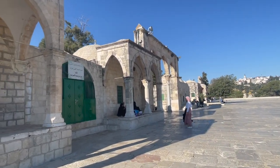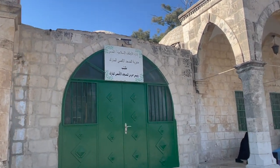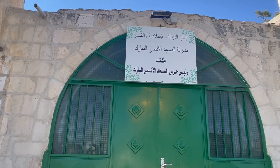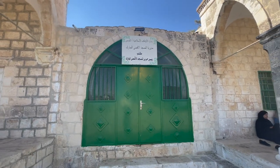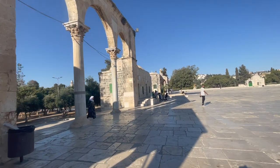This building right here is the Department of Islamic Endowments in Jerusalem, which is affiliated to the Al-Aqsa Mosque Directorate of the Jordanian Ministry of Endowments, Affairs, and Islamic Sanctuaries. It is concerned with the affairs of the Blessed Al-Aqsa Mosque and the Islamic Endowments in Al-Quds al-Sharif.